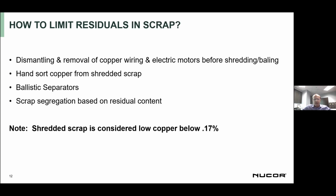And how do we limit it? There's a few different ways. One is dismantling and removing the copper wiring before shredding or baling. This is done at the scrap yards and dismantlers. Also, hand sorting copper from shredded scrap. It's very labor intensive, yet it is done quite often because having low copper scrap is important. It's valuable, and that is actually the primary way in which low copper scrap is produced right now.